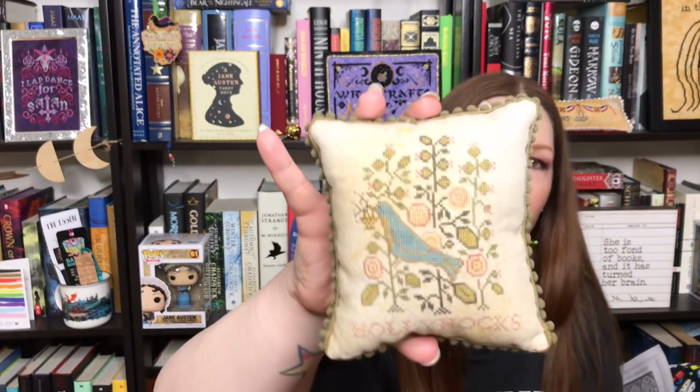And it came out really cute. So in the book, it's finished as a little cute little pouch bag, but I didn't want to do that. So I did a pillow. So those were my previous finishes from a year ago.